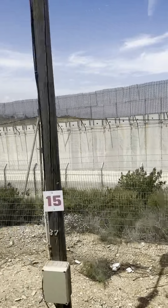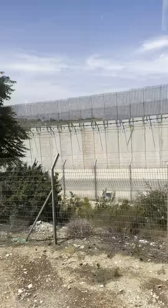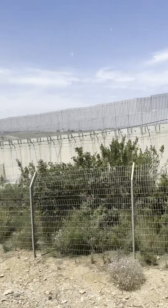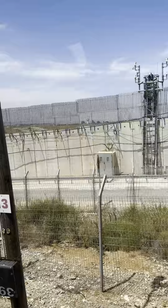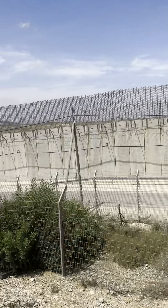The sophisticated cameras, with all the sensors, all those things. And remember, I told you that all over the country we have electric fans. It's not electric in the sense that if somebody touches the fence he will get shocked and die. It's electric fans that you will see.